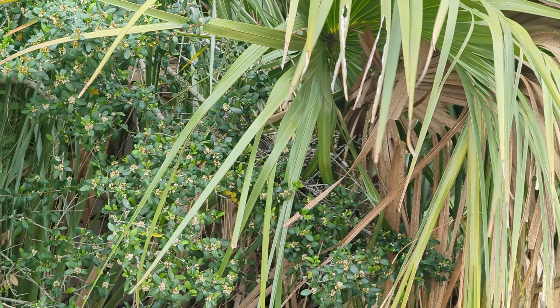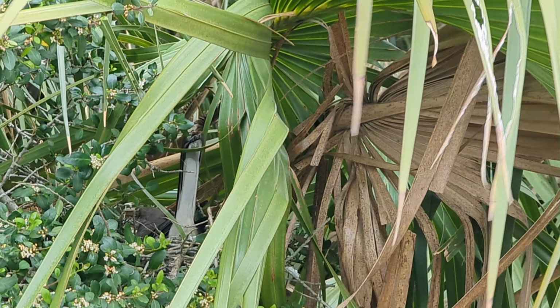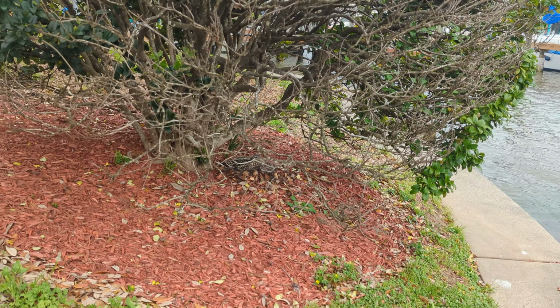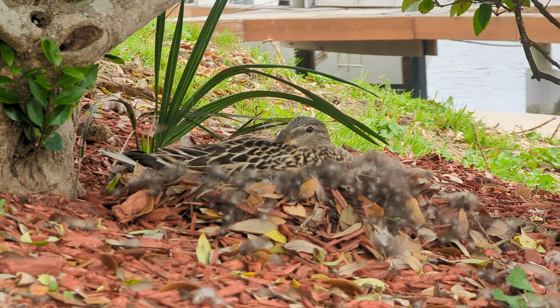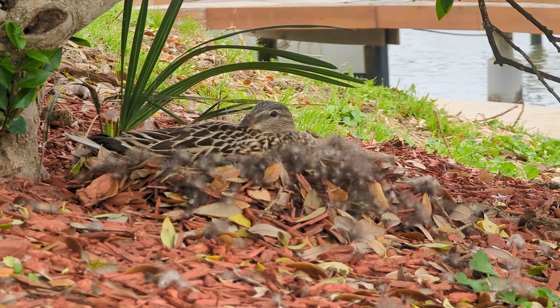We found a bird nest right next to the dock. There it is. And next to the trail over here, another nest. This one surely already has some eggs or something because she's laying on them. All right.